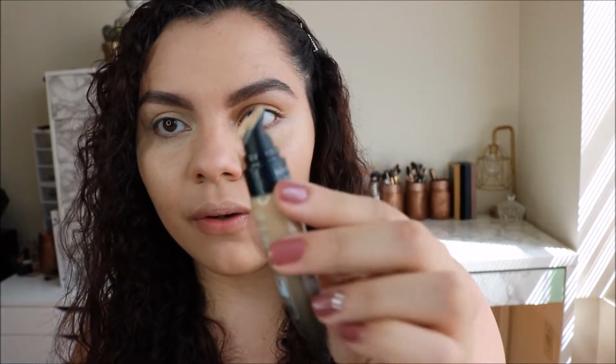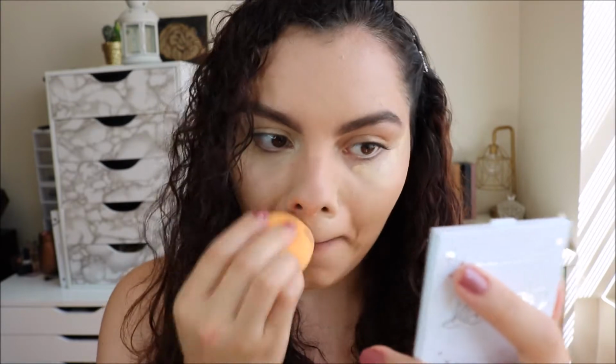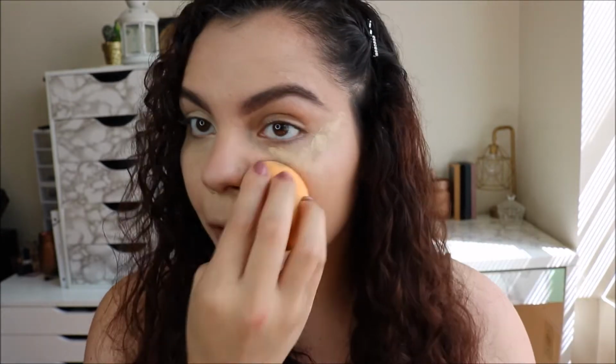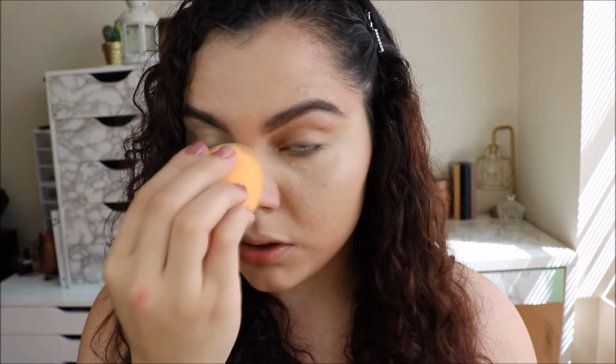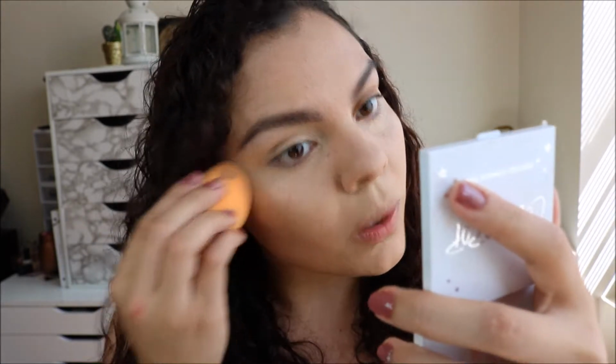It wasn't even a pump, it's a squeezy tube. I do like this applicator though, I must say. I'm just gonna apply a teensy bit more to my left eye, a bit in here. I get red here a lot, and on the top of my nose, just because I get a lot of redness there as well.